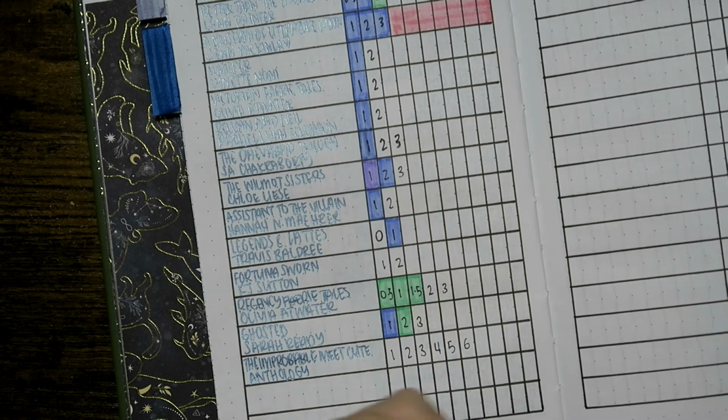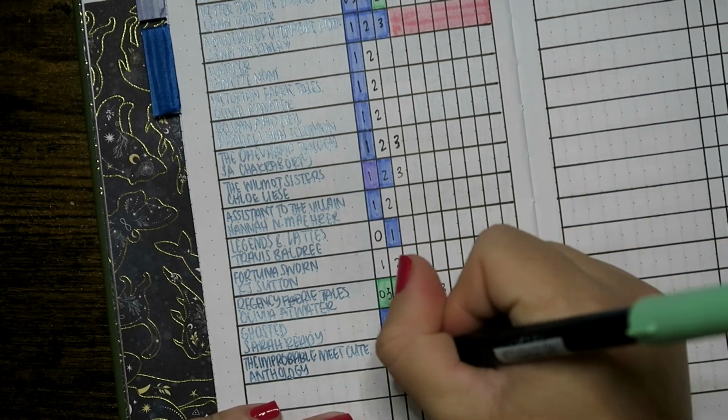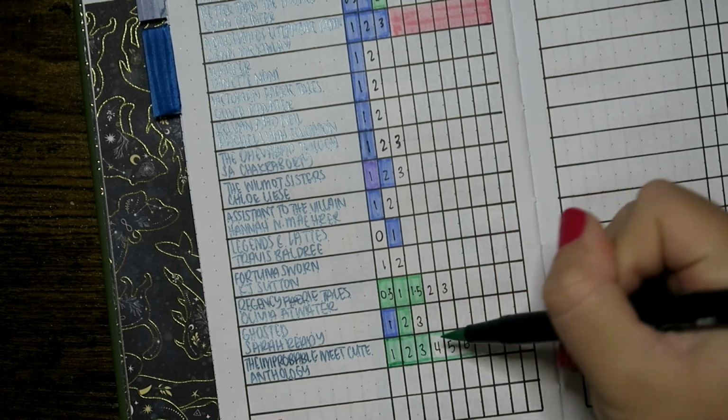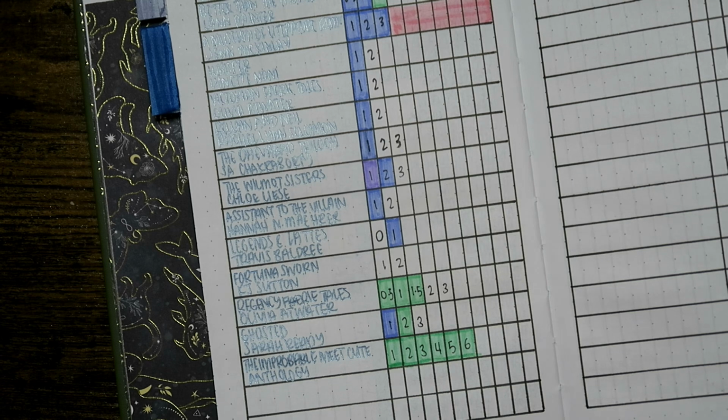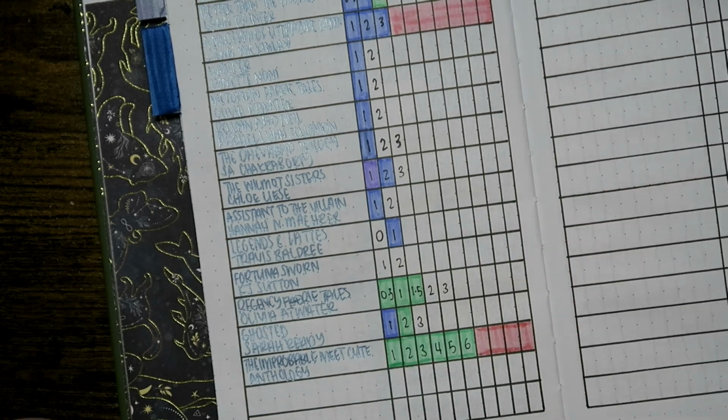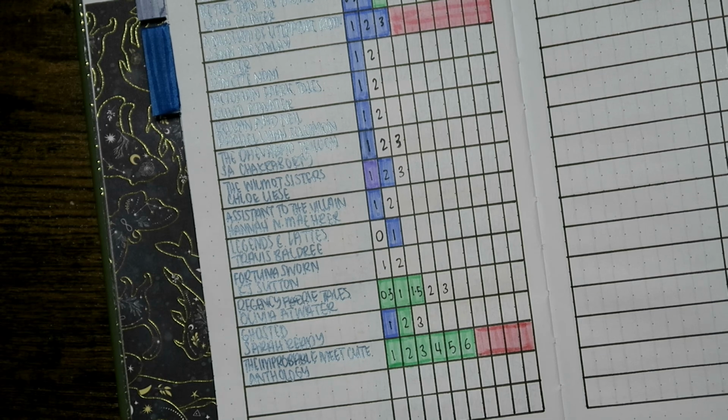So I've just put them all down. It's really satisfying to put it all down and then tick it right off so it's completely filled, with the pink at the end to say it's completed. But that is this page now done, and we can flip over into the owned TBR.